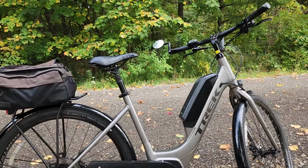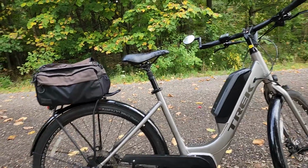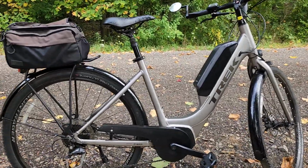So we've got the brakes. Don't waste your money worrying about what shifter it comes on. As long as it's adjusted right, it'll work. Derailleur.